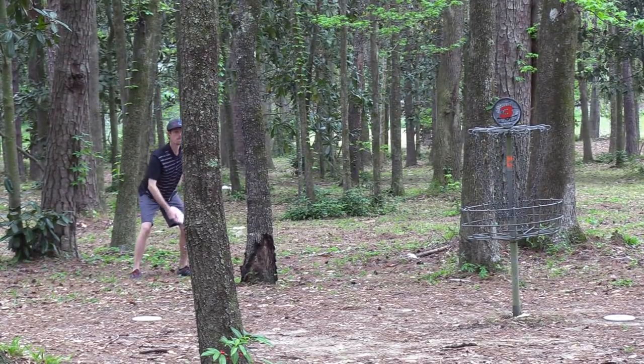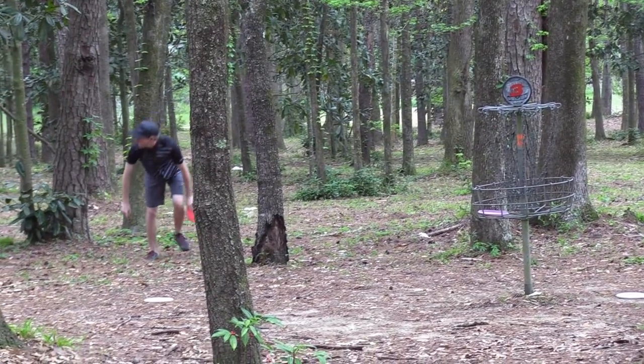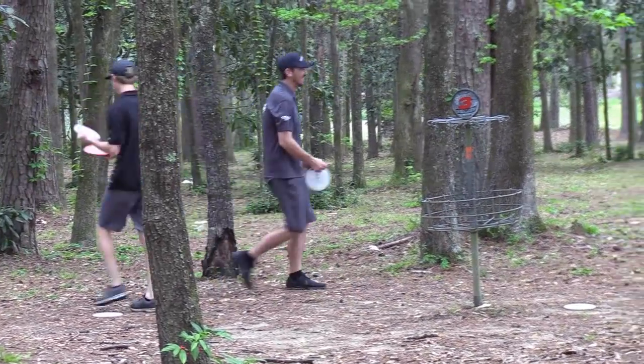Charlie's going to have a little bit of chicken left. Everybody else is going to tap in for 3. Oh, nice putt from Charlie. He's loving it. Skips to the basket. Little leaning basket. Nice catch there, Mach 3.